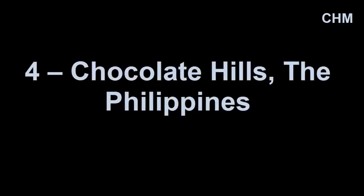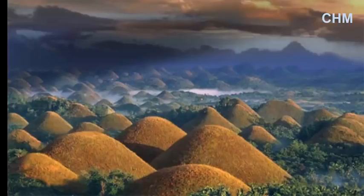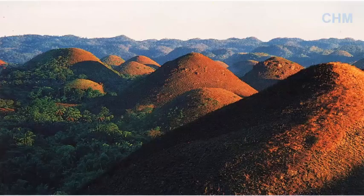Number 4. Chocolate Hills, the Philippines. Among the rarest geological phenomena on Earth, these hills cover a surface of over 30 square miles on Bohol, the 10th largest island in the Philippines. Most of the time these hills are green, covered in verdant grass, but during the dry season and during any extended periods of drought, they turn into a shade of chocolate brown.